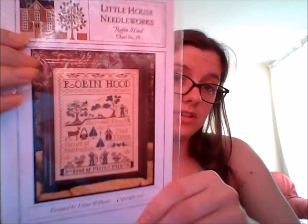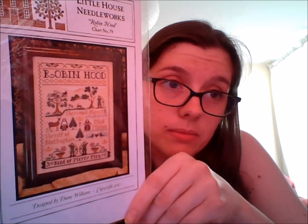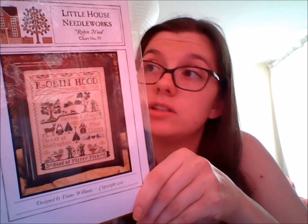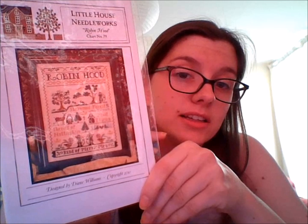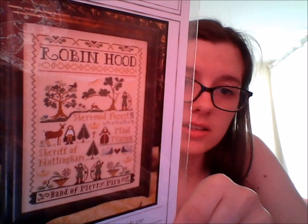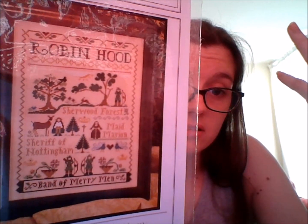Another thing I got for my birthday is Little House Needleworks Robin Hood, which I think is out of print. I think he got it from Casa Sanina, which is in Europe somewhere, as in mainland Europe. And I have to stitch this because I'm born and bred Nottingham for many generations. So you just have to, because Robin Hood, because Nottingham, yeah.